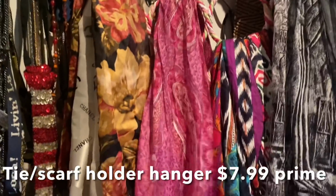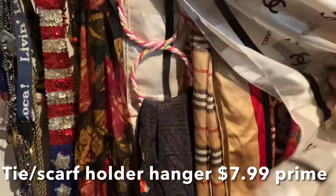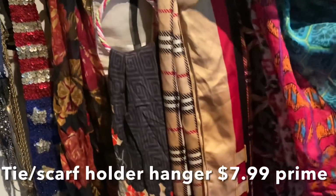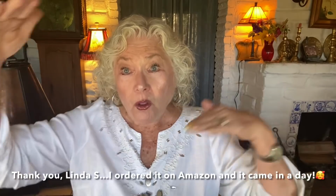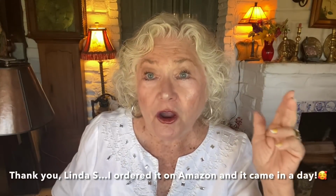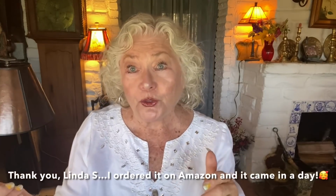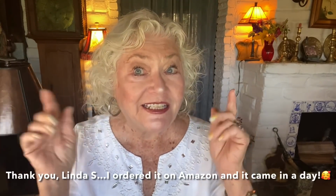And on it goes. Look at all these holes. And look at all the scarves that you can hold with this. You hang it in the closet and you can save all that space that I was using to just throw in my scarves. This way I can look at them and sort them, bring the hanger out. Wonderful idea. Thank you, sweetie, for that one.